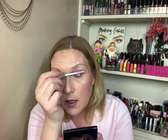So, what is it, you ask? It is the Marc Jacobs Primer. I know, right? How old is this thing? But I like it because A, it's not white. It's more of a skin tone color. And I do think it did a little something to my lashes, to be honest, too. And I'll tell you why in a minute when I go to apply the mascara that I'm about to use. And I'm even going to pop a little bit of it on my bottom lashes to try to keep them from being unruly.